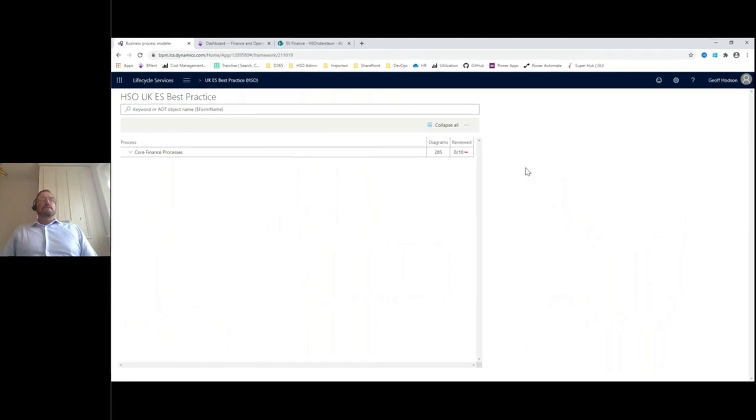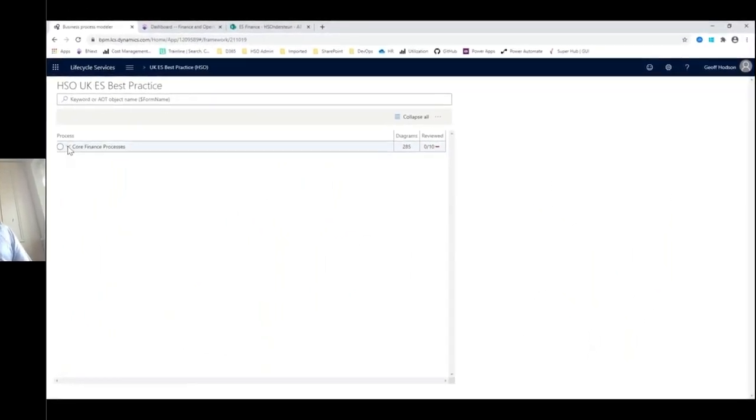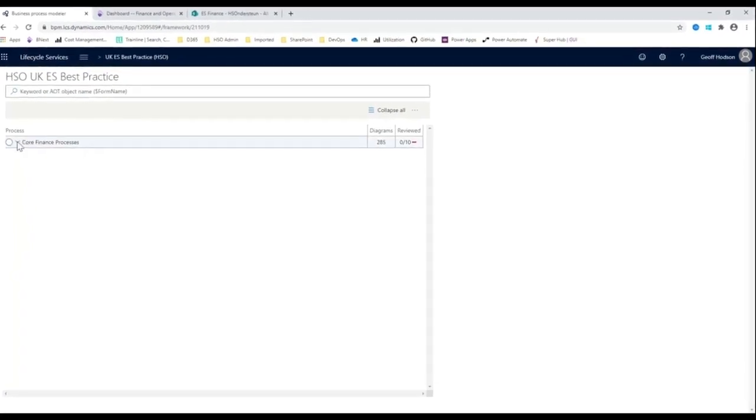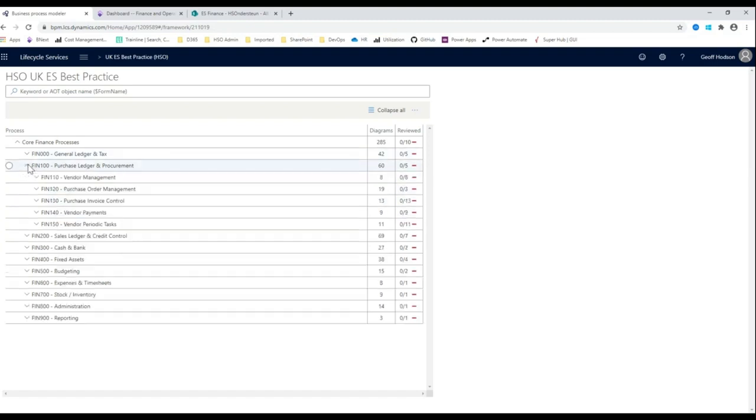So first of all, I'm going to go into the business process modeler, which sits in Lifecycle Services. This is the project that we've set up for HSO UK ES Best Practice. And as you can see from here, we've got 285 business processes currently developed for this project. If we just go into one of these, we'll pick on purchase ledger and procurement and drop down here.